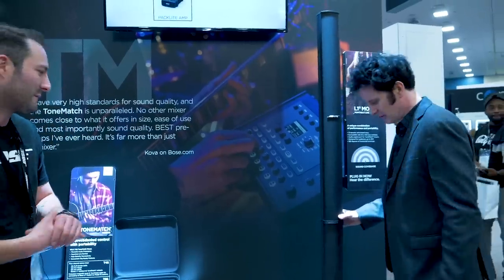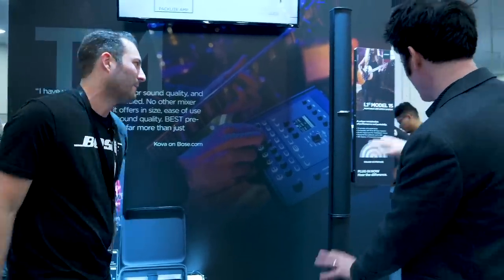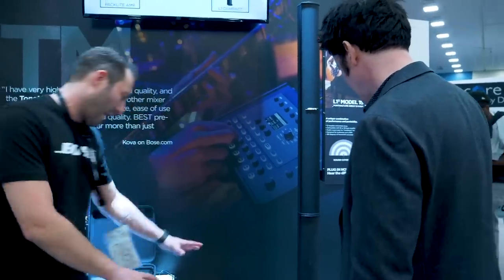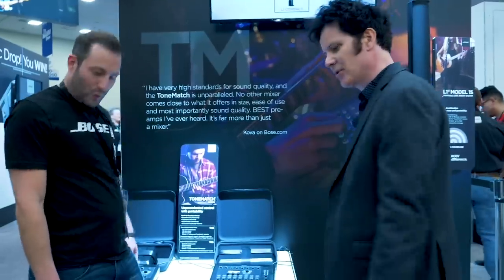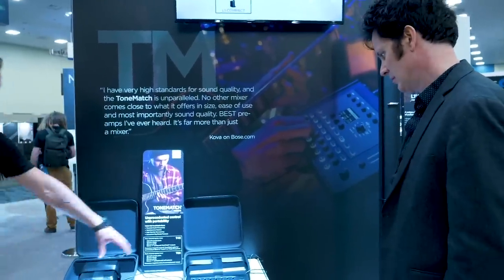That's the biggest thing we get from singer-songwriters and musicians. What's the price of this-ish? This is about $1,700 for that. $1,700, with the right, smaller bass as well. So basically they would use it in conjunction. Correct, and the mixer is $499 and $899 respectively too.